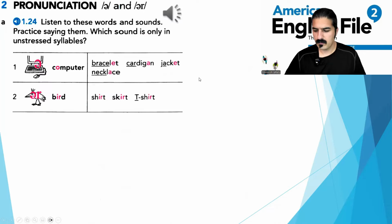1.24. 1. Computer. Bracelet. Cardigan. Jacket. Necklace. 2. Bird.